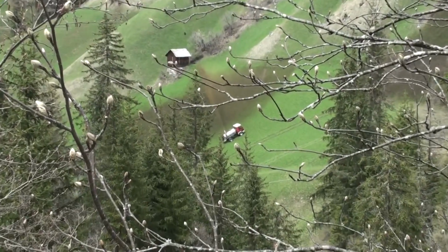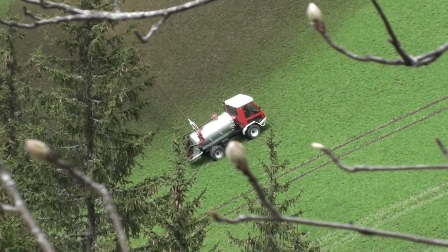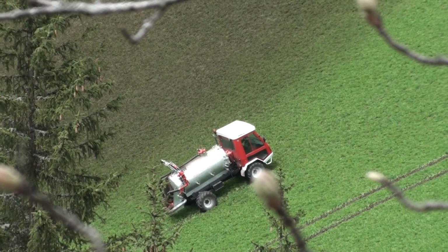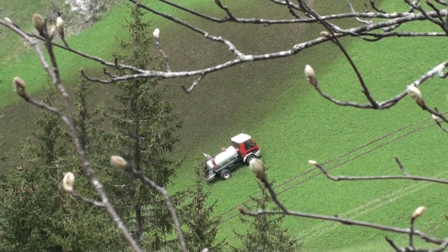Hope you can see through the trees here this little truck that came down with a load of the cow poo that obviously they've been looking after for the winter in some sort of storage. Now it's getting sprayed on the hillside. See the brown area next to the truck? That's where it's already sprayed.